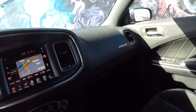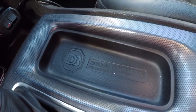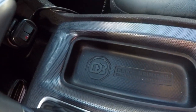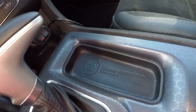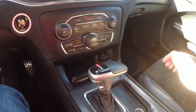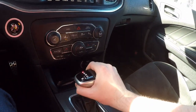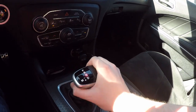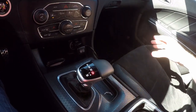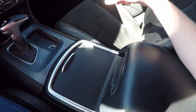There are some Easter eggs in here. If you look into this little cubby, it says Dodge Brothers in there, which is kind of a cool Easter egg, a little bit of a throwback to where Dodge came from. You do have your 8-speed ZF transmission lever here. You can go park, reverse, the light changes each time that you go into a new one. Slide over for manual, put it back over. Pretty self-explanatory.